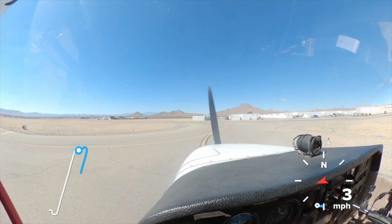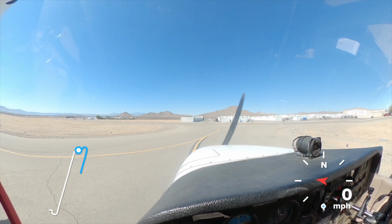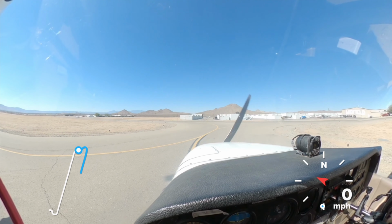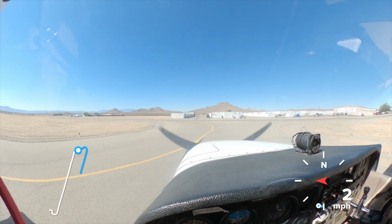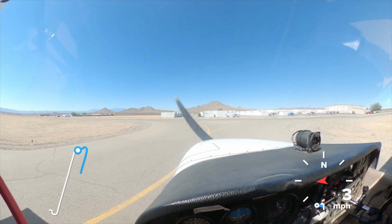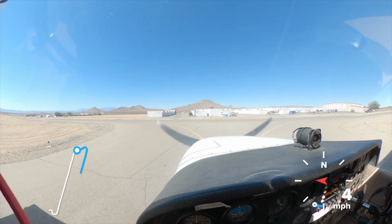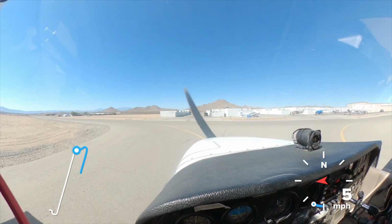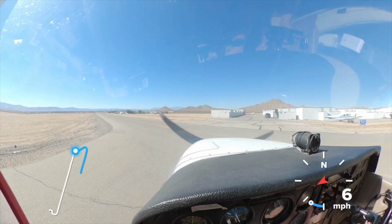Have traffic at 9 Hotel Zulu, 6 southeast, descending through 6,000, inbound for right downwind 36, Apple Valley. And Apple Valley traffic, they know we're clear. Normally I make our clear call, but he already knows. Apple Valley, one second here. Okay. Apple Valley traffic, Cessna 8546 uniform, clear runway 36, taxi into the restaurant, Apple Valley.